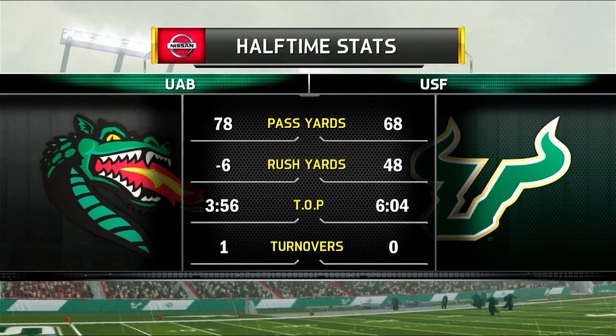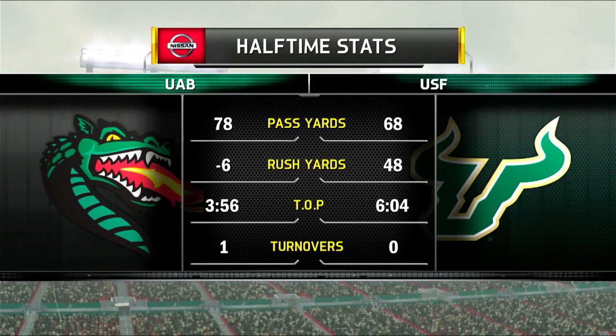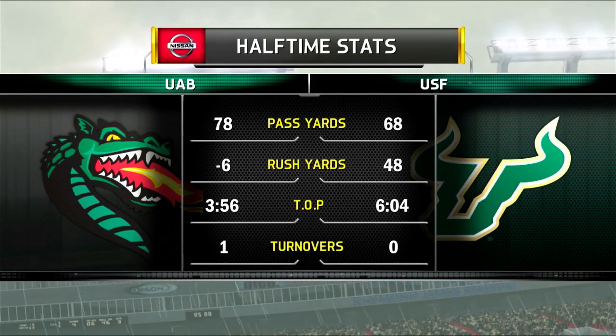What are you looking for? I'm looking to see which team has that decided schematical advantage. And if they can find it, they'll blow holes three or four axe handles wide. Brad and Kirk will be there to call the second half.